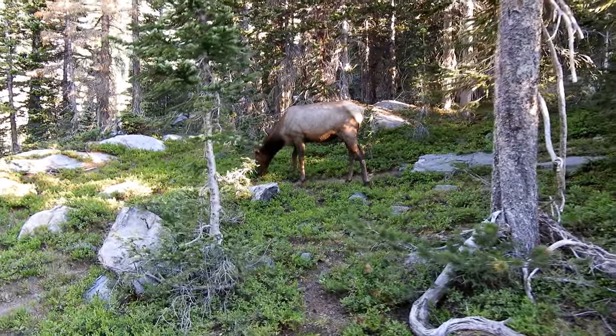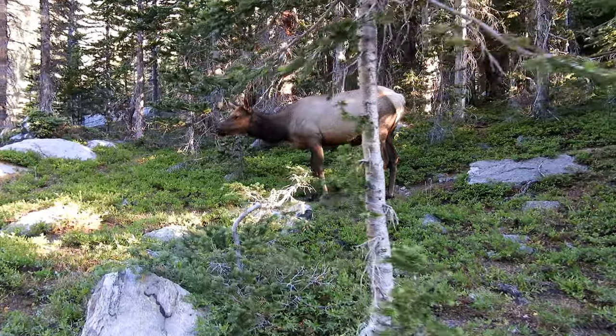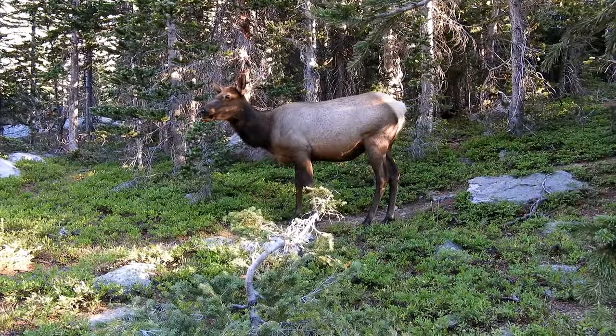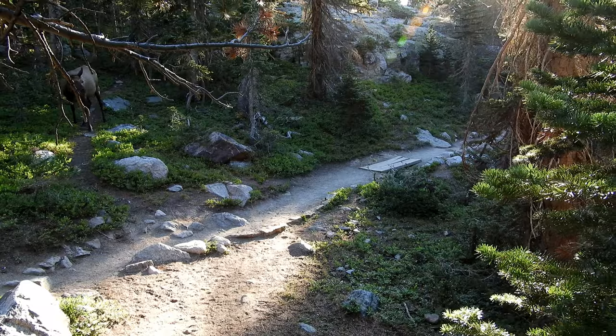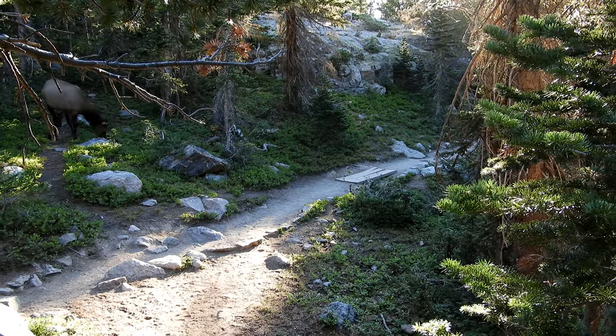And making our way around the side of the Loch, there's an elk like right here. I was in a bad spot just then. The babies were right behind me.